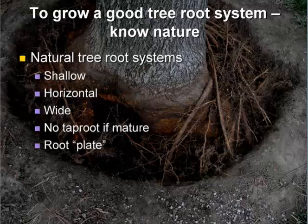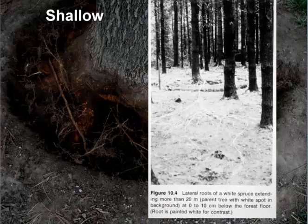When it comes to growing a good root system, we need to know something about nature and natural root systems, and then we can plan for that. So what do we get when we look at natural tree root systems? They're shallow, they're horizontal, they're wide. All those kind of go along together, go along with this as well, which is no tap root if mature. And they go along with the idea of what you might think of as a root plate. And these first few pictures are each supposed to illustrate one of those concepts, but in reality they all intermingle with one another.